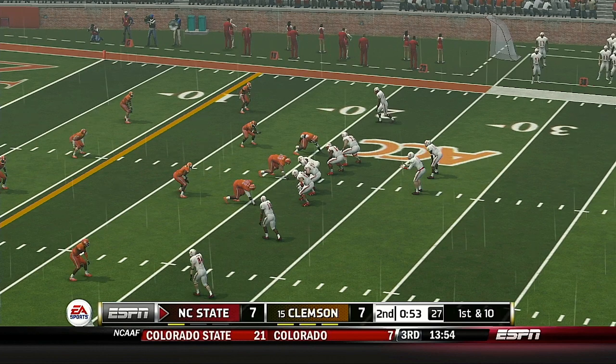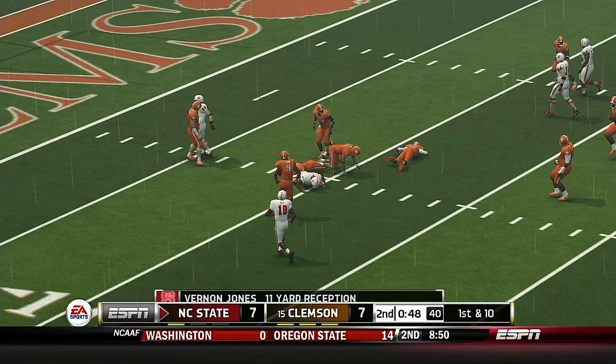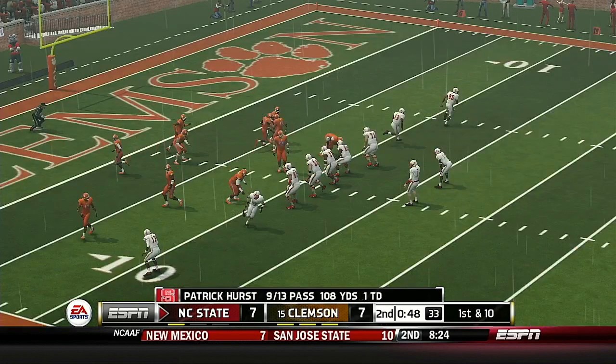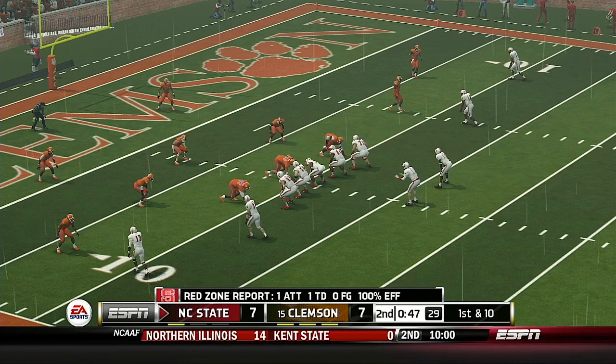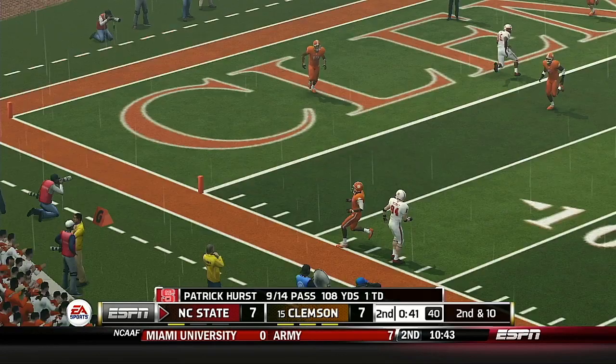Mike 55, Mike 55. Gets it out to his receiver in a hurry. Brought down at the 10. Gain of 11 yards. Makes it first and 10. Thunder! Thunder! Ready! 390! Run it! And he just gets rid of it.